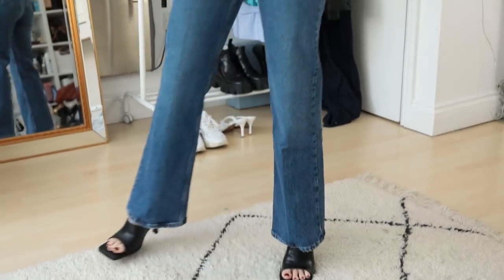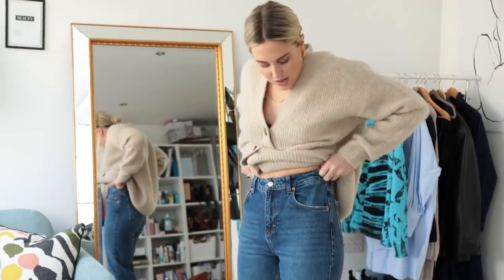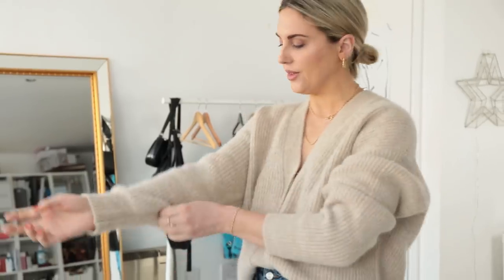I just love them. I think they're great. Really, really great pair of jeans. It's a medium wash, classic blue. I love it.